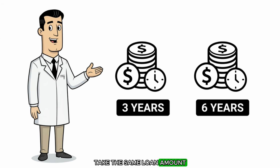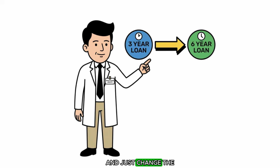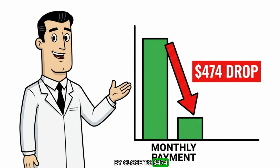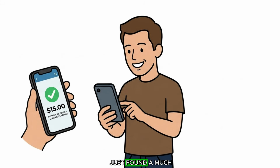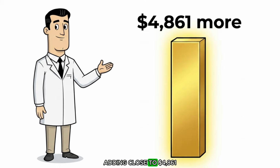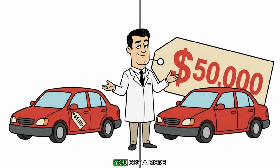Take the same loan amount, the same interest rate, and just change the term from 3 years to 6. Your monthly payment drops by close to $474. That feels like a win. It feels like you just found a much more affordable car, but the total interest you pay across the life of that loan more than doubles, adding close to $4,861 that simply wasn't there before. You didn't get a cheaper car. You got a more expensive car wearing a cheaper monthly costume.